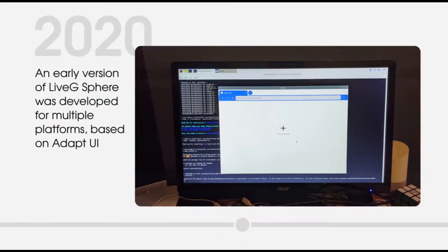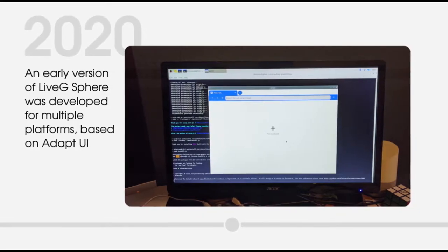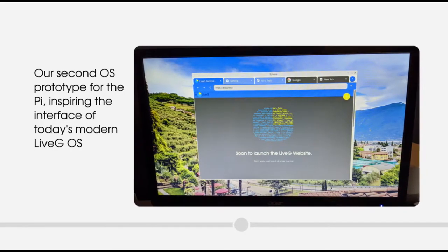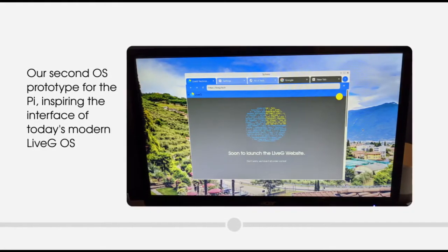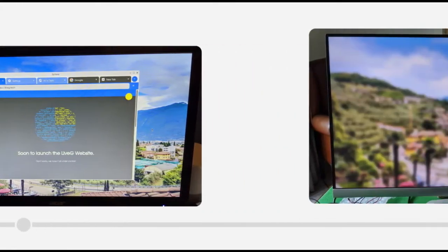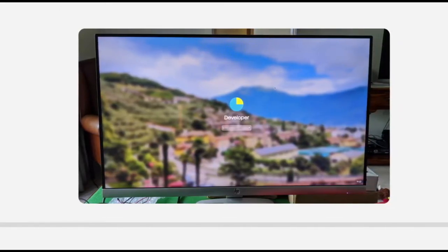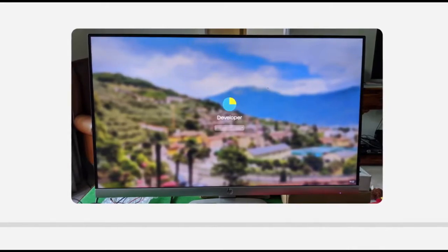During early 2020, an early LiveG Sphere web browser was developed, which was based on that second generation of AdaptUI and run on Electron. This led to us developing our second prototype Linux distribution for the Pi in June 2020, and this ran Sphere as the main means of running web apps, in addition to aspects of the desktop environment as a whole, like the greeter, which is now known today as the lock screen in LiveG OS.